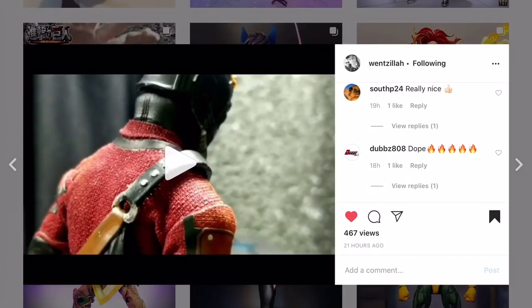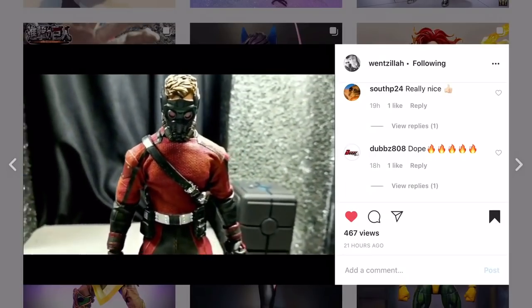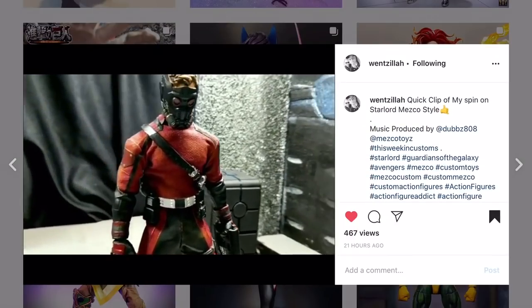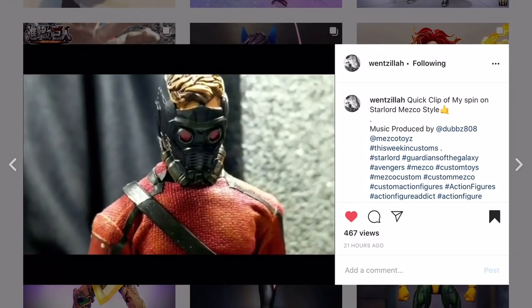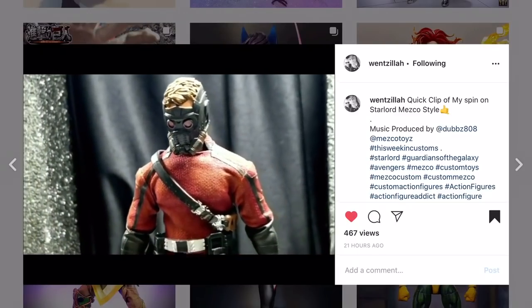All right, Wenzilla, let me see if there's going to be music. He usually has music. Oh, good, I turned it off. This is his Mezco-style Star-Lord, and I think this is one of your better customs, man. Seriously. Really, really nice look for this Star-Lord. Man, that's excellent. Really well done, dude.